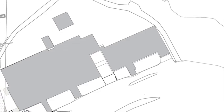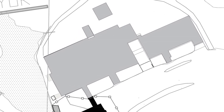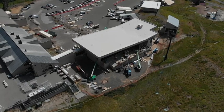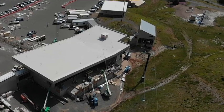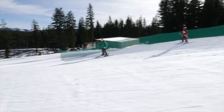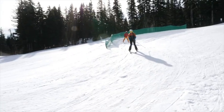Another big thing it's going to do for us is really help with our guest flow. We've had some challenges in past seasons, like our rental shop is on the far side of the North Lodge, our children's center is on the far side of the South Lodge, and generally when a guest is coming to put their kids in a lesson, a lot of times they're also renting themselves. So now having the rental center and the children's center all in the same building, and having it over on the south side of the area by the beginner terrain, I think it's going to really help with our guest flow and make everything make a lot more sense.